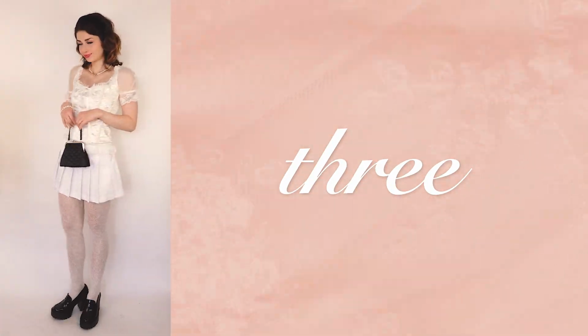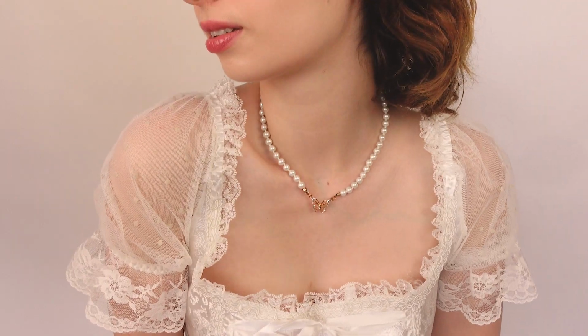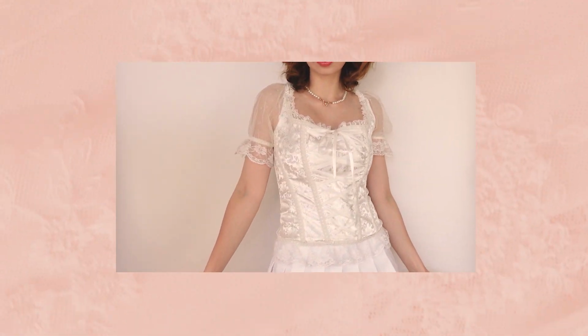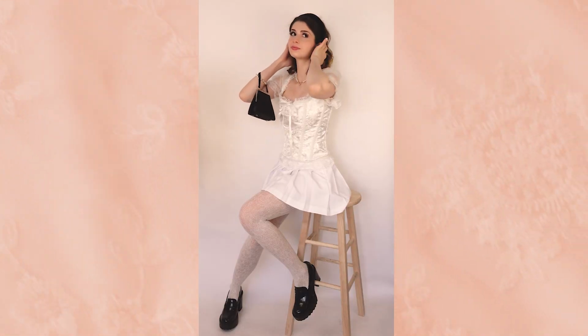For the third outfit, I wanted to take on the preppier side of the aesthetic by basing the look around these heeled Oxford platforms. This corset has those feminine elements that characterize coquette, such as satin bow lacing, lace trim, and a defined waist. Although light colors are preferable, coquette doesn't shy away from shades of black and gray, as they can often serve in pulling the outfit together.